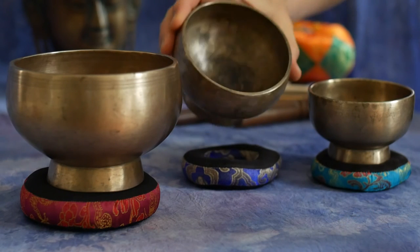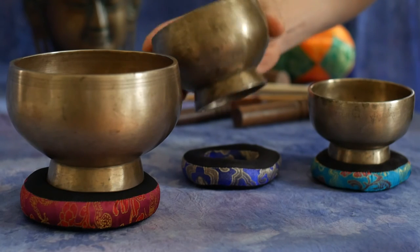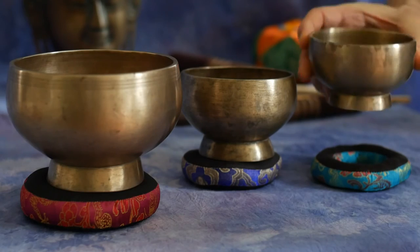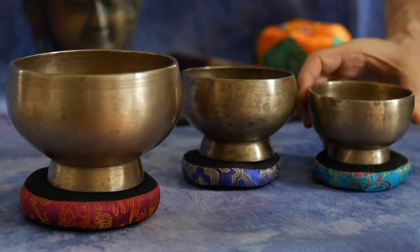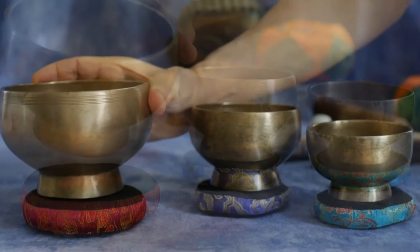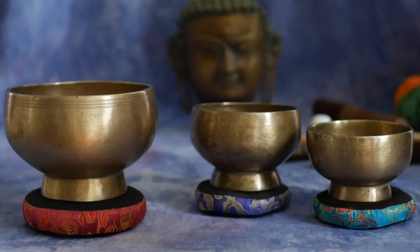The center bowl is a little more worn with patina, or a gathering of patina. The small one is more golden in patina, as well as the larger one. All bowls are in wonderful condition, easy to play with either leather or wood.